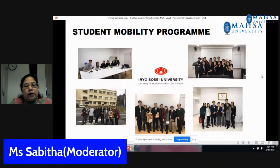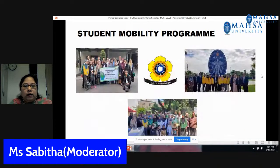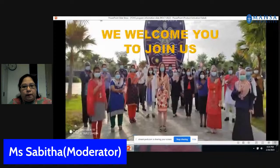We also have a student mobility program. This is a 2 week training program where we send students to different universities. This picture is of our students going to Iryu Sosai University in Japan. And this is a lovely professional university in India. And this is Sriwijaya University in Indonesia.